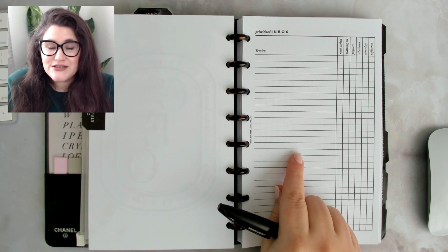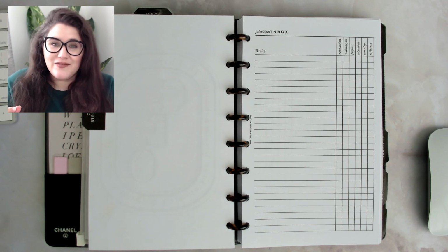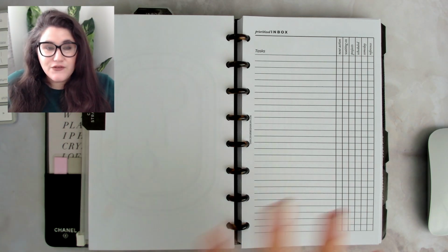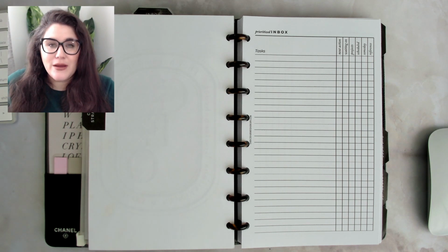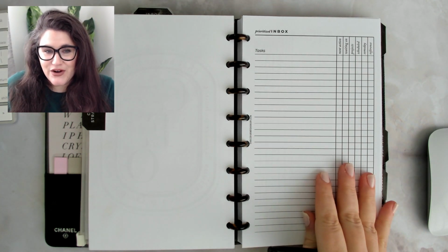And I know that this is going to take a little time to get used to, but we do have to be a little mindful as we're going through our day, and maybe you just leave your planner open to the planner inbox so it makes it a little easier for you to remember to use it. But we need to build up that muscle and start using the inbox if it's going to be useful for us.